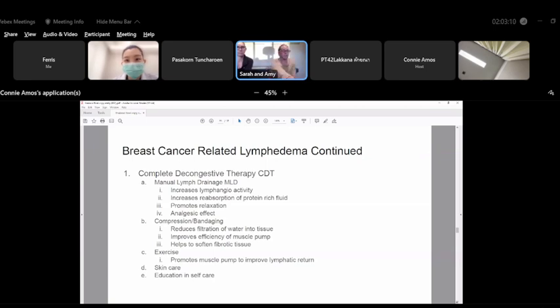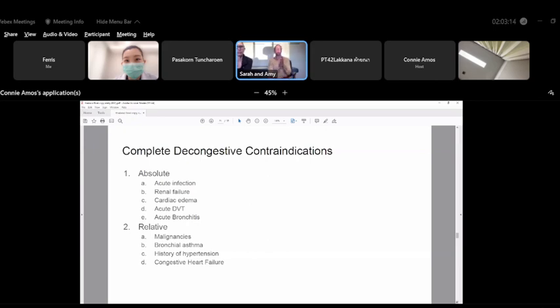And then I just put what the absolute contraindications are to that complete decongestive therapy. So anybody who has an acute infection, you don't want to do manual lymph drainage, or they should be getting to their doctor, whether you call them and get them in, or you tell them to go to urgent care, or however it works in Thailand. Renal failure, cardiac edema, and acute deep vein thrombosis. Acute bronchitis is typically a time we don't. Relative, it just kind of depends.